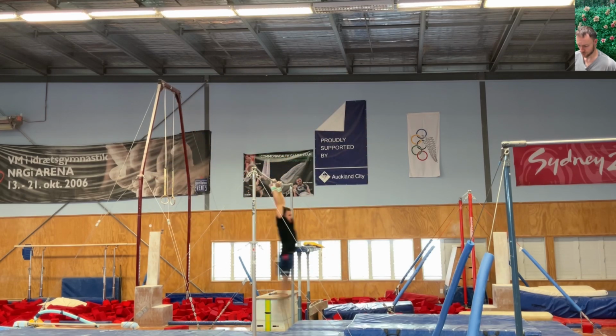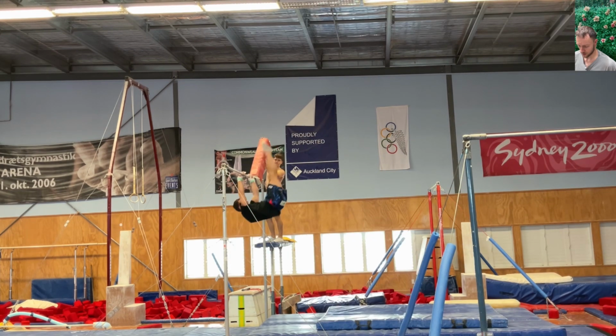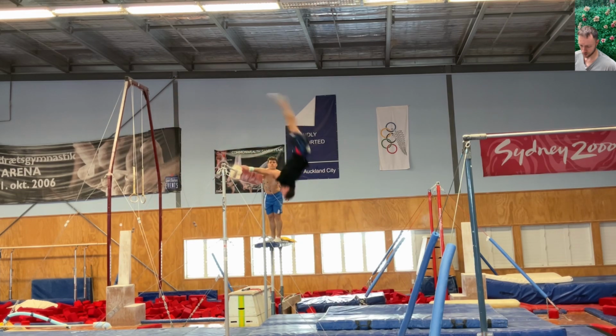But the main focus was seeing if I could regain that comfort in the front giants. It's like every time I went over the top on the way back down, like right there, that part there, I'd lose sense of where I am. So I played it safe.